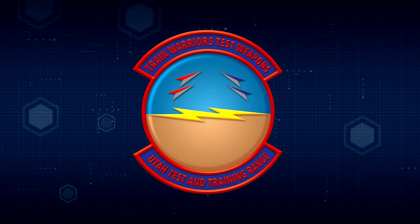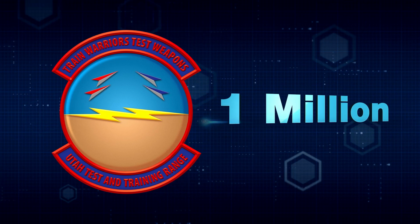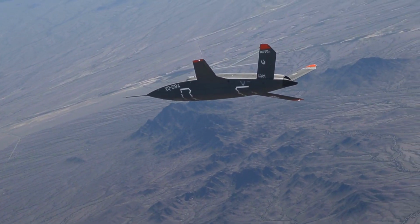The 388th Fighter Wing operates the Utah Test and Training Range, a 1 million acre land space in Utah's West Desert. The UTR provides training capabilities for our combat air forces and test and evaluation of new and existing Department of Defense weapons, and is used by militaries worldwide.